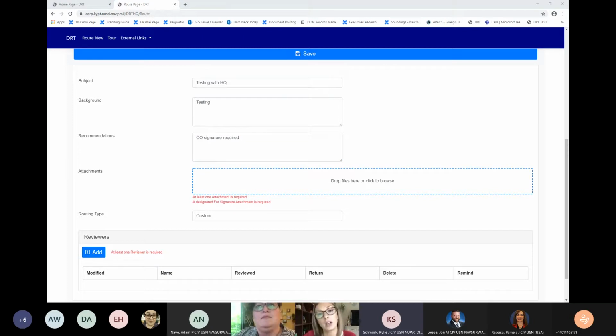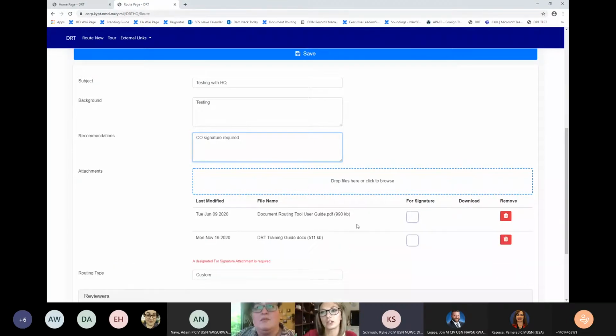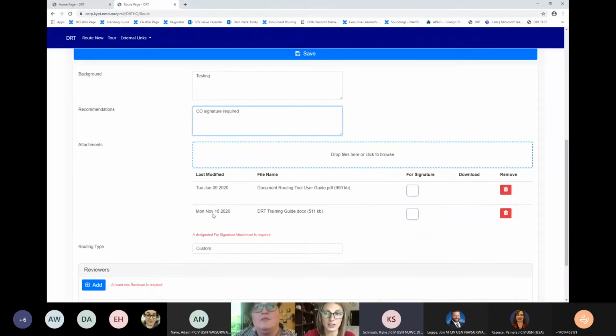You can either click on it and it'll come up with a browse screen, or we've made it quite easy where you can just drag and drop a document over there. You can attach as many documents as needed. I'm going to attach a couple here, and then it shows you the date last modified. This is the modified date of the document itself, not when it was uploaded.